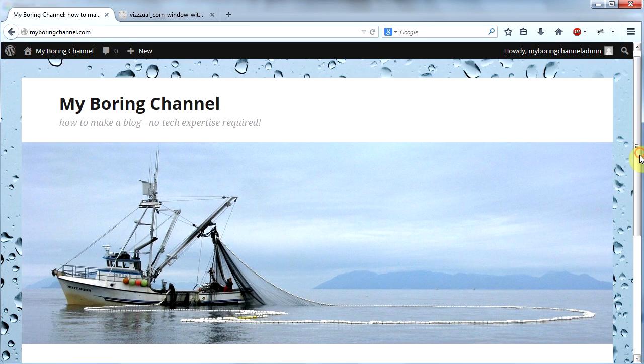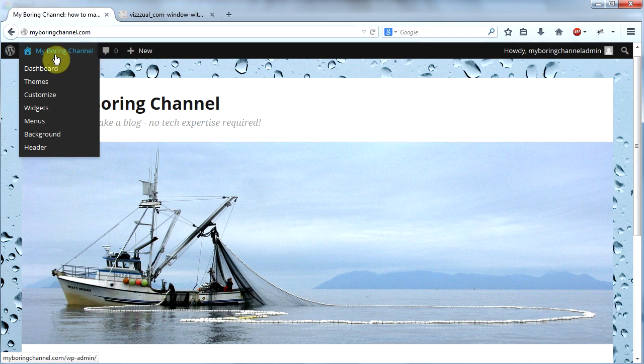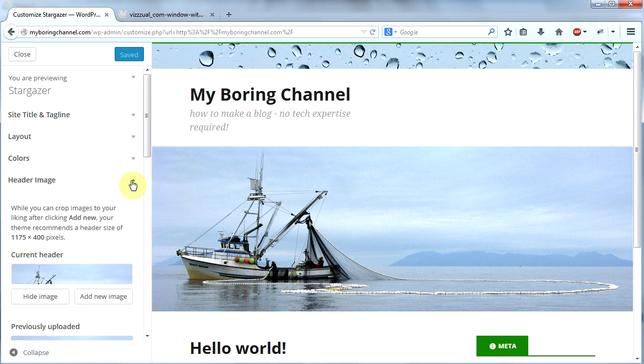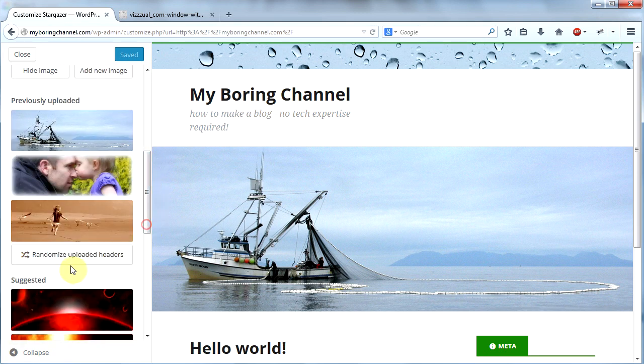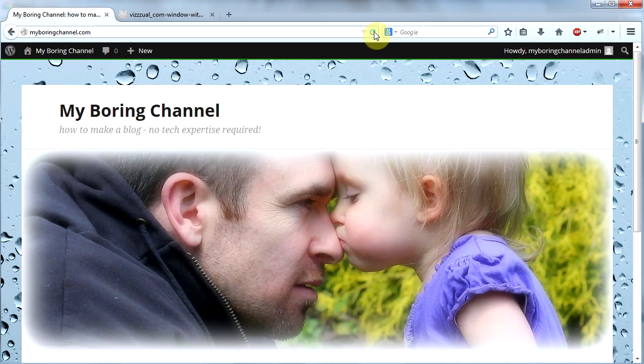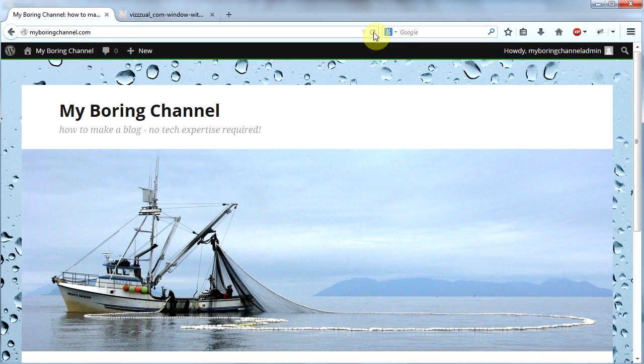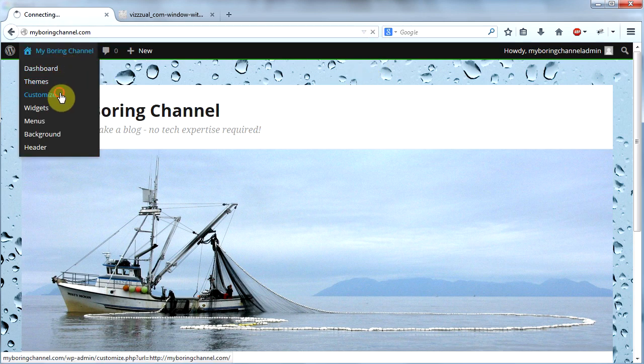So as you can see, it's very easy to customize the look of your site by clicking on the site title and then clicking on Customize. Very nice. You can also have the theme randomize your headers that you've uploaded, and then the picture will change. So let's do that. Let's click Randomize Uploaded Headers, and then Save and Publish, and then close. Now when people visit your site, they may see a different header each time because the headers are being randomized. Pretty cool. So back to Customize.